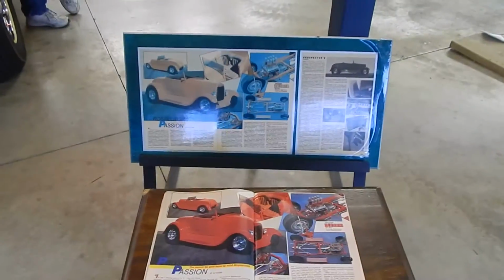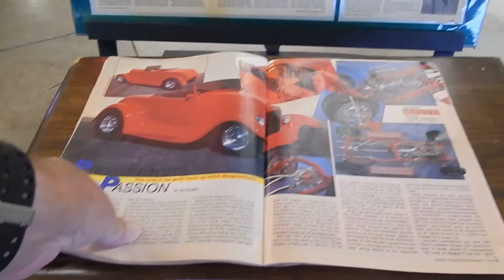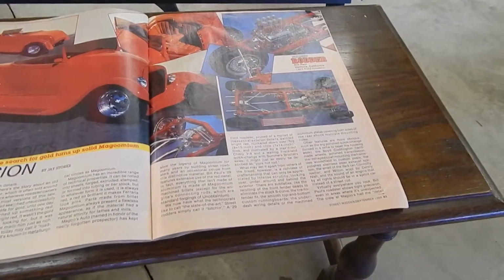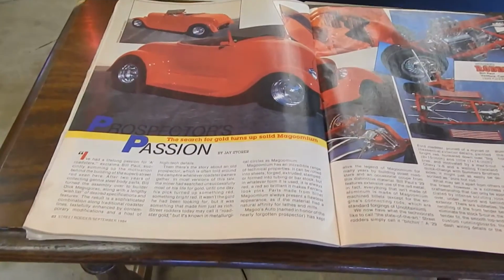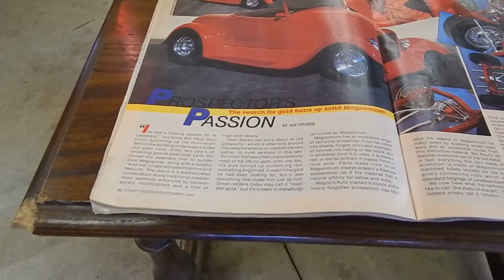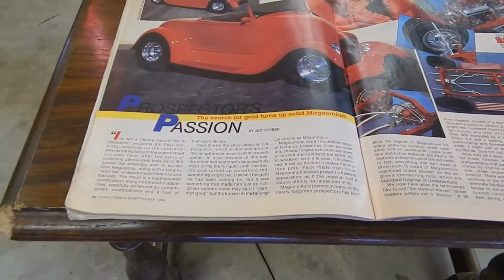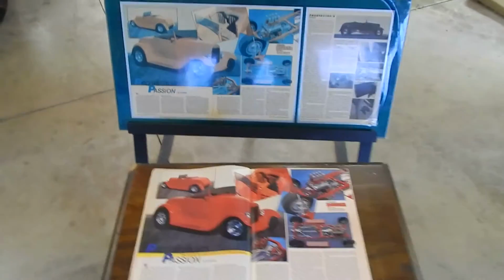Here's a little documentation that comes with the car. Now, this one's color faded from being on the wall for years. This is a 1984 Street Rodder magazine about this car. 1984 Oakland Roadster Show. This car was awarded the best hot rod. We're going to go over it, and you know what they called it? Magoomium. The search for gold turns up solid Magoomium. Magoo's Auto named in honor of the nearly forgotten prospector. Anyway, bottom line is, Street Rodders today may call it Roadster Gold, but it's known in metallurgical circles as Magoomium. This car is just incredibly well built, well documented, and well preserved.